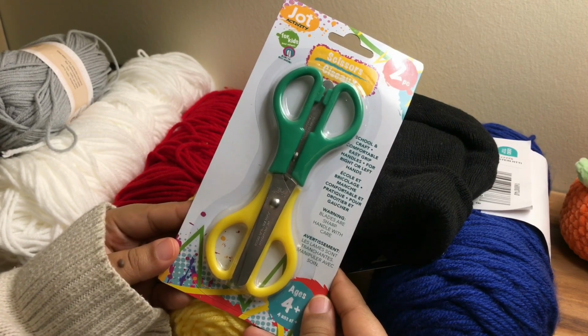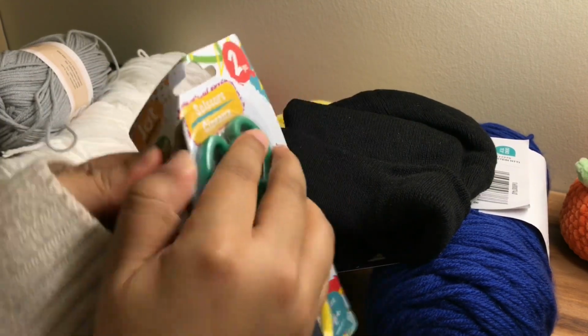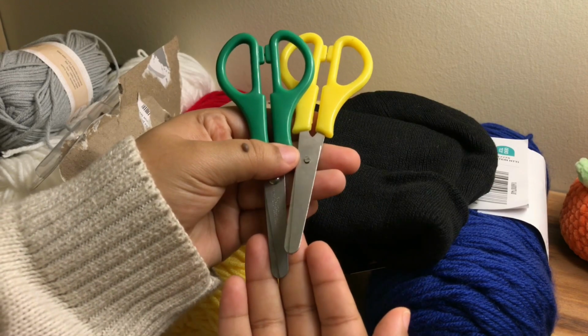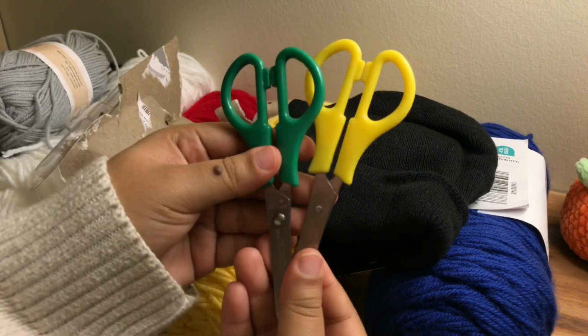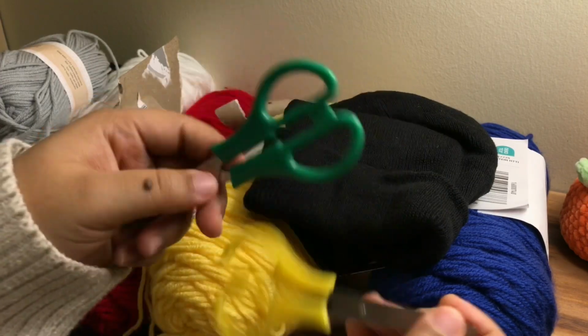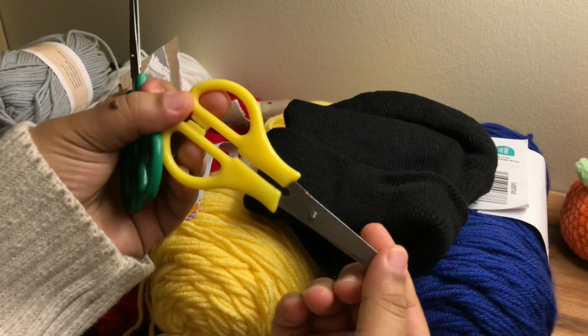I feel like it's giving nature, you know. I like the vibes. I'm going to open them up. I also wanted scissors that had the rounded tip. I didn't want really sharp tip scissors, or if they were sharp I wanted a cover over them, but these are perfect. That's why I get kid scissors, because they're safe, you know. So I'm going to use the green ones and the yellow will be extra.